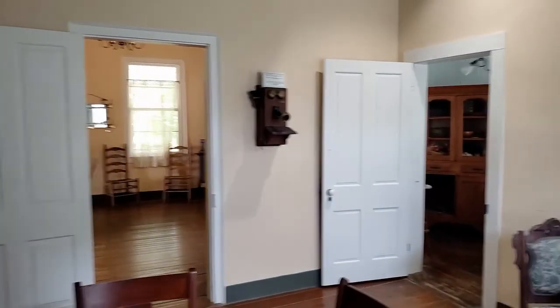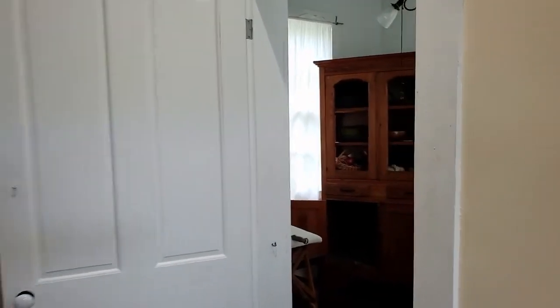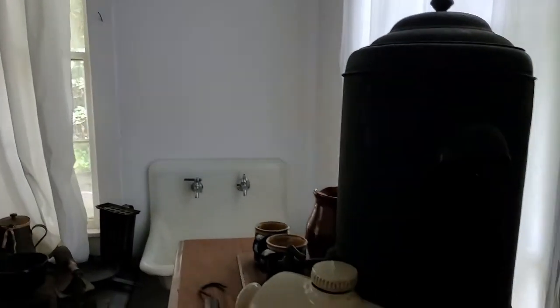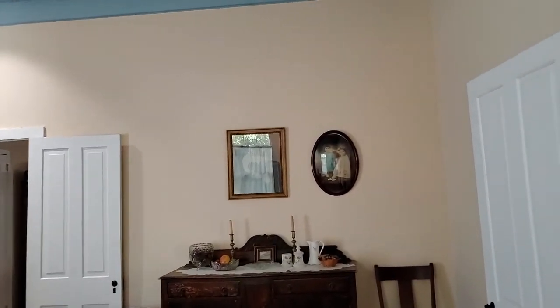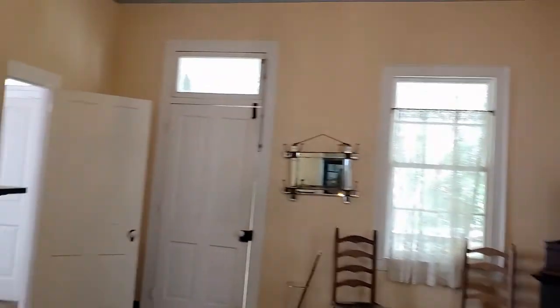I'm assuming these are maybe controlled by central air these days, but a lot of homes in the South, especially from the 18th and 19th centuries, were usually built off of the ground so airflow could pass underneath the house and cool the floors. And then they usually had high ceilings. These ceilings, I think, are about 10 to 11 feet high, which keeps the heat higher up off of the floor.